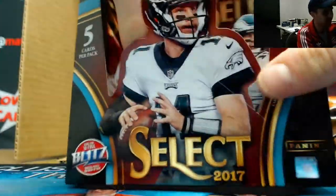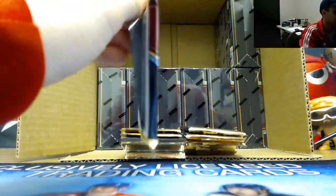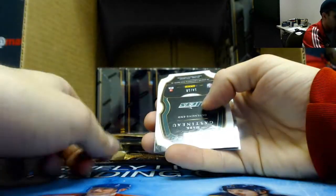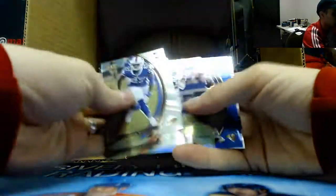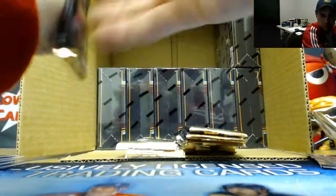Ryan says yawn. Just trying to wake Ryan up a little bit. Waiting for a big rookie to pop out here. Please. Numbered 14 of 15. Autograph Mark Gastineau. Jets. That is Chad. Blue Jared Goff for the Rams, 149.